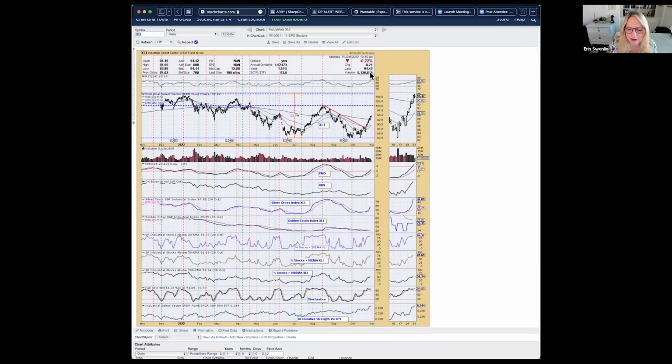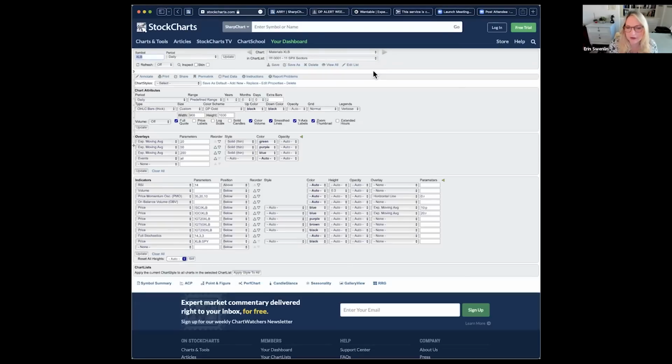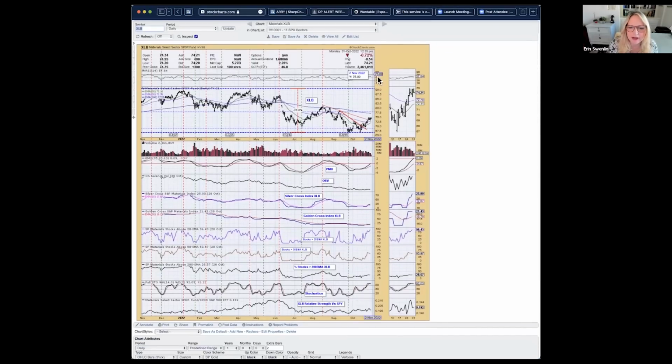XLI, as I said, kind of my pet one that I'm really watching closely, that silver cross moving up almost vertically, really nice participation under the surface. And materials, as we can see, making a nice move as well, but we are seeing a consolidation going on right now after that breakout above the 50, but everything is looking pretty positive.